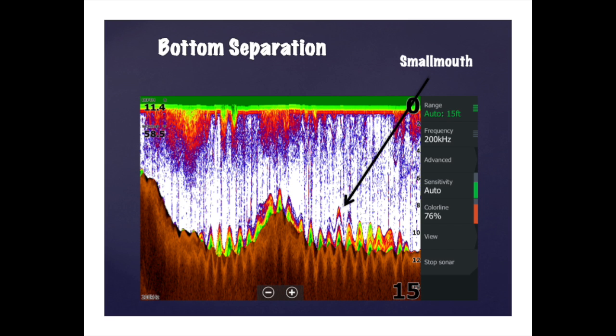Bottom separation is also hugely important, especially when we're talking about smallmouth bass. Smallies, they love rocks. They're going to hang around big boulders. That's what they do. As you can see on this screenshot right here, it's showing the bottom, showing how hard of a bottom we're fishing. And right there with the arrow pointing, that's an actual smallmouth bass. You can see the little bit of separation I have between that and the boulder.